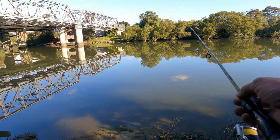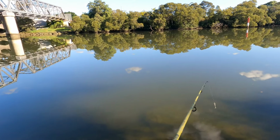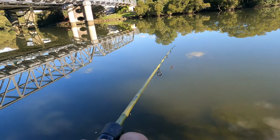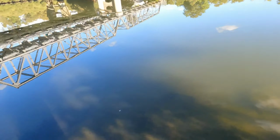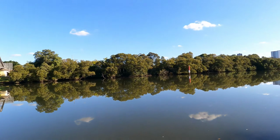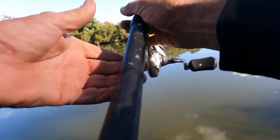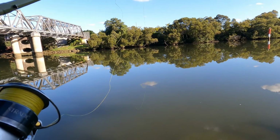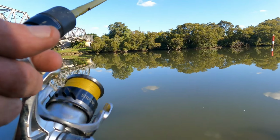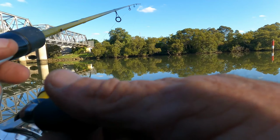Two casts in close, nothing. I think the fish will be schooled up. I think we're looking for highway fish coming through. Got a blade rod back in the car. Just try this first.